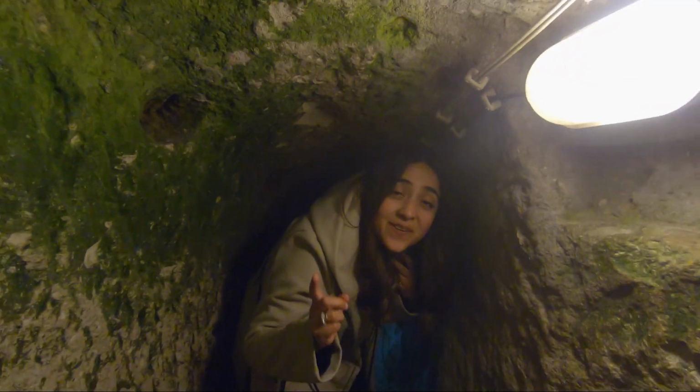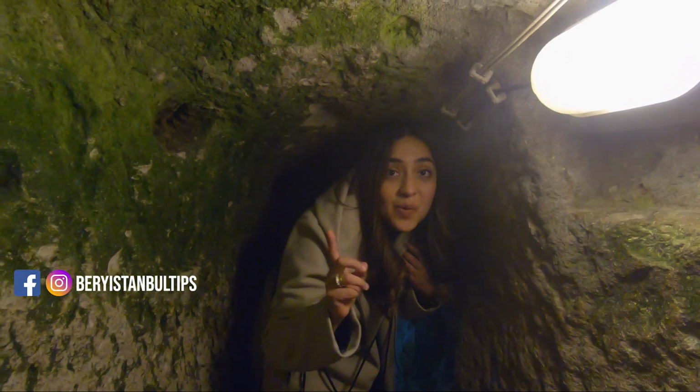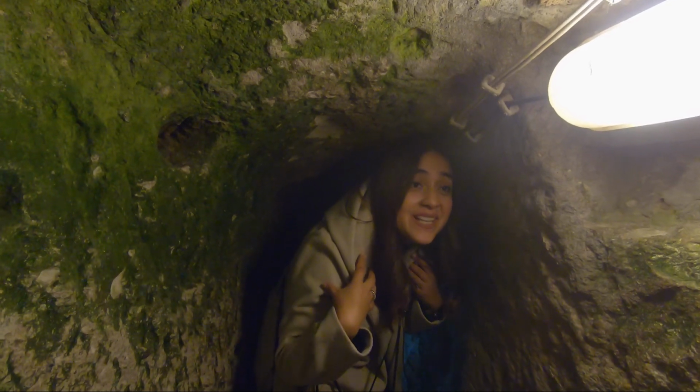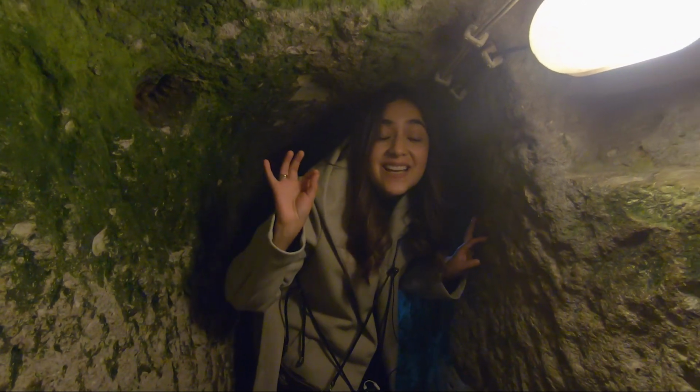Okay guys, when you are here, you need to be very careful with your heads, especially all those who are tall. In my case, no problem, because I'm only 160 centimeters, but the rest you need to be very careful, and look how narrow. But this is an amazing experience. Let's keep discovering. Let's go.